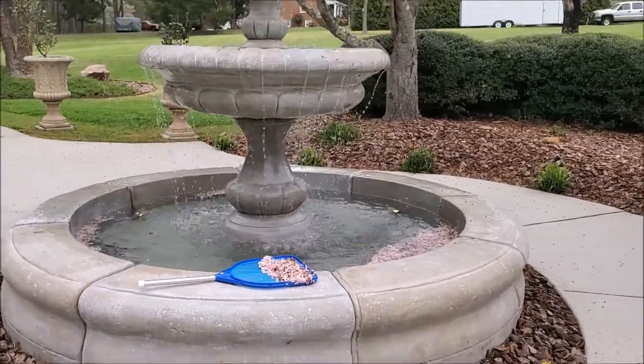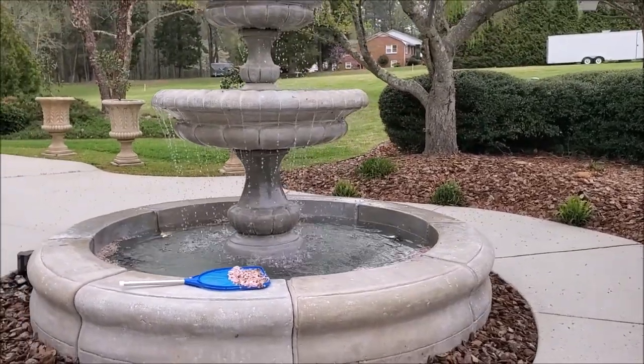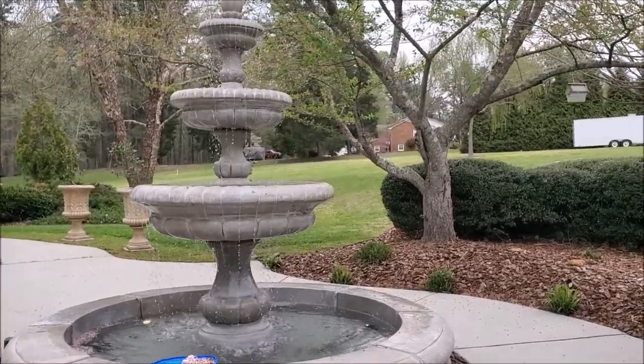And there's this perfect skimmer for water fountains. Here's the water fountain.